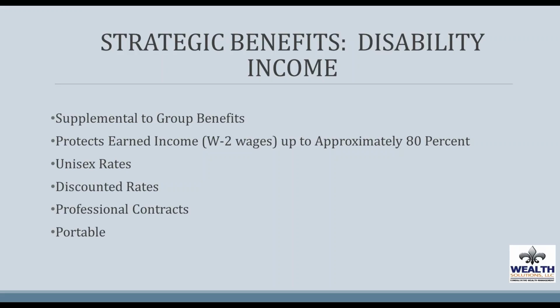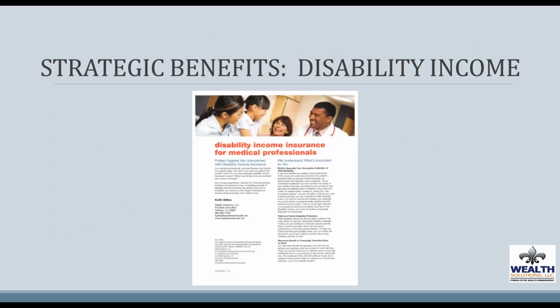I also want to mention that these policies are portable. So if the provider decides he wants to leave, this is something that could go with him, and I'm going to talk about that in just a minute. The next page describes what you would put in it, and this would be just information from the insurance company that would give more details on that supplemental disability policy for medical professionals.